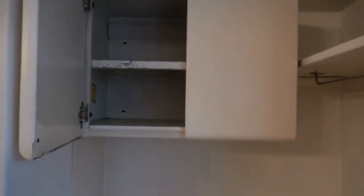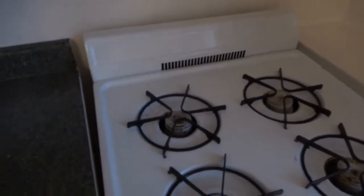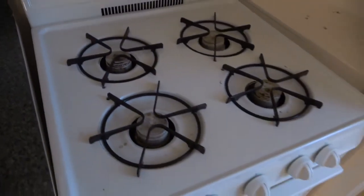So that's what the cabinets look like above the stove and above the fridge. We also have a couple of shelves to the right. And again, we've seen the stove and oven. Underneath, we've got some more storage.